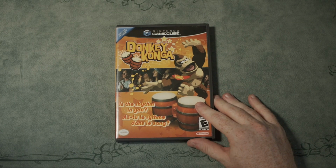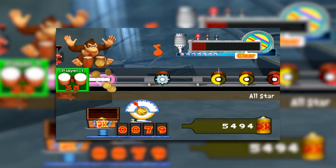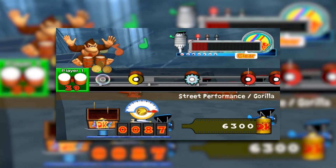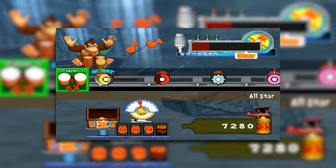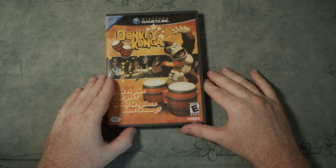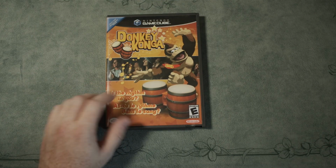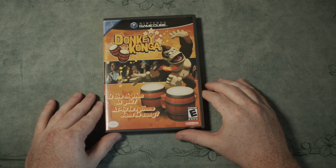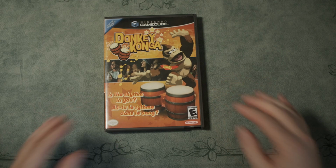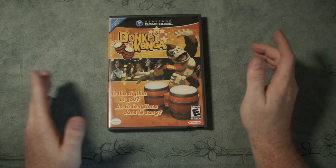This is essentially just a Guitar Hero game with bongos. And I know that doesn't sound super interesting, but as a kid in 2004, these were awesome. And I do want to say right off the bat, before we kind of get deeper into this, I did not actually have this game as a kid. The first one I ever had as a kid was Donkey Konga 2. I picked this one up when preparing for this video because I wanted to have them all for the collection and also to talk about. So this is not a game I actually played until I picked it up for this video.